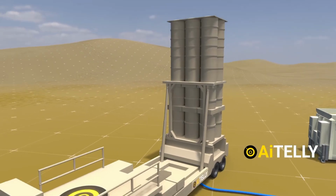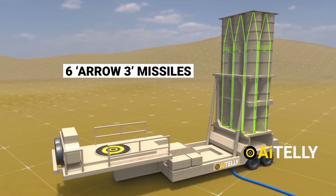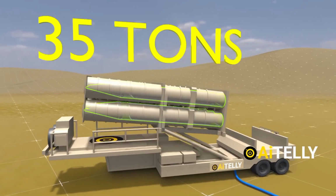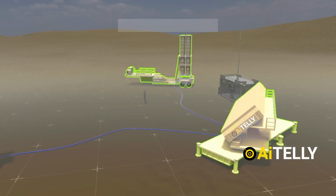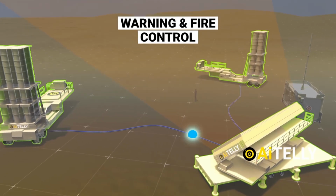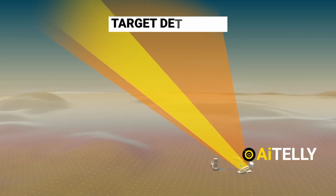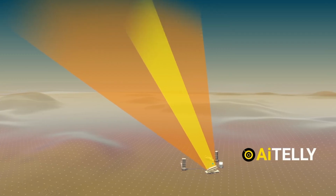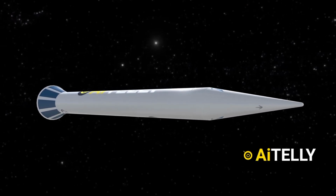Positioned at the rear of a two-axle trailer, each launcher, when fully loaded with 6 launch tubes carrying ready-to-fire missiles, weighs 35 tons. The Green Pine radar serves as the warning and fire control radar for the Arrow 3 anti-ballistic air defense missile system. It plays a crucial role in target detection and guidance. The Arrow operates as a 2-stage missile. Let's look inside this engineering technology.